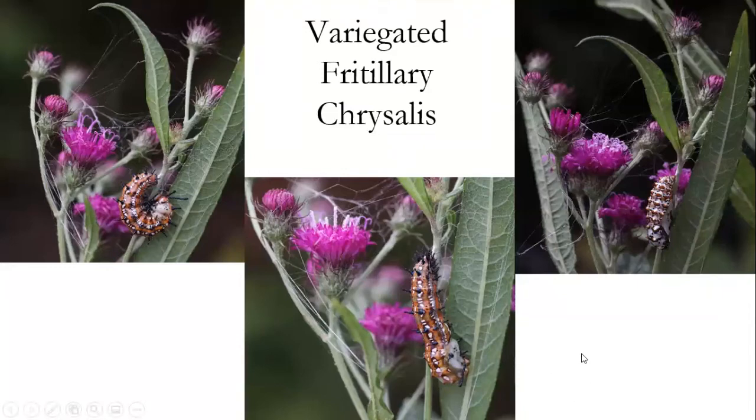I was working in the garden one day and I noticed the variegated fritillary caterpillar curled up in the J shape, which means they're about to pupate. This was on a stemless ironweed plant. And by the end of the day, after I worked all day, in this middle picture, I could see that it was starting to thicken at the bottom, actually forming the chrysalis. And then I went back the next morning, and on the far right, the chrysalis was fully formed.